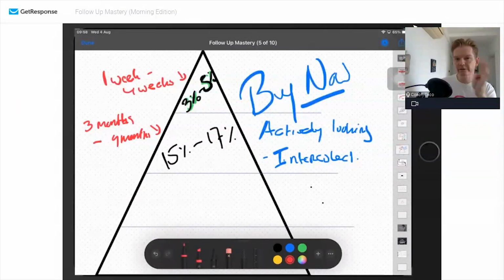So if you don't actively follow up with them, right? If you give up on them in the first 4 weeks, or even in the first 2 months, these people will buy with somebody else.